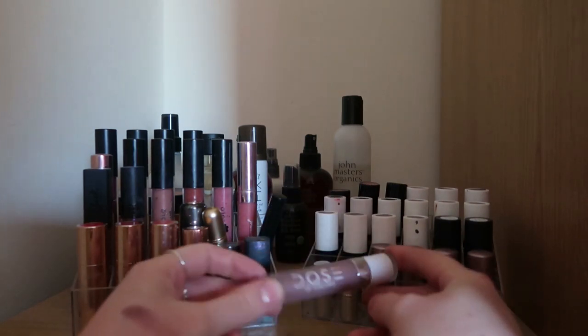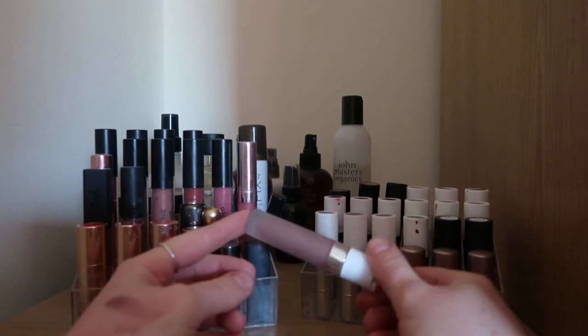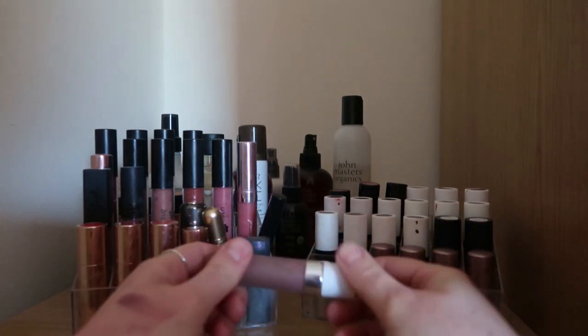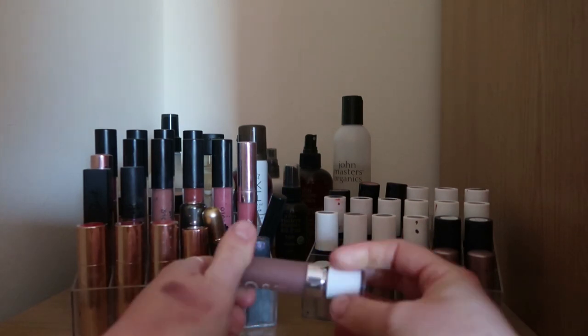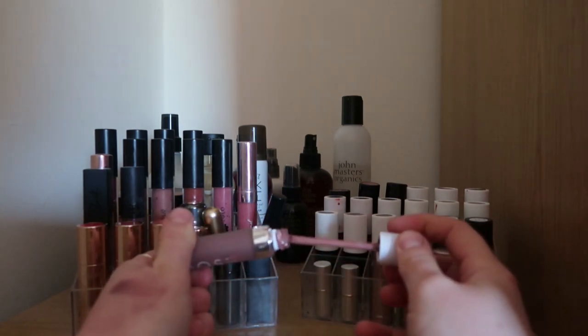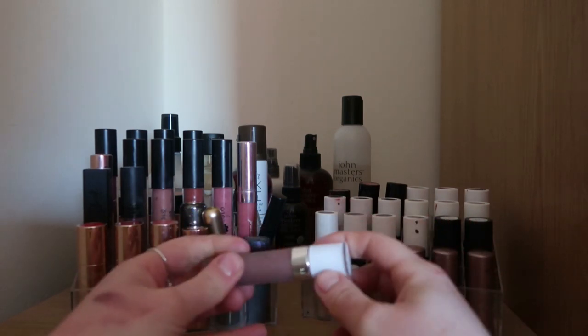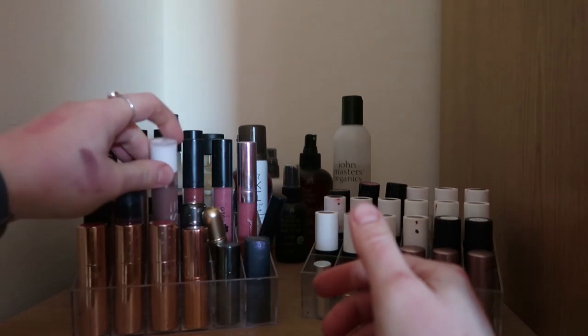I have been kind of going more for lipstick formulas now as opposed to liquid lipsticks. I used to absolutely love liquid lipsticks, but I've kind of gone off them. This one is a really nice formula and is a really nice colour. So if you were wanting to pick up a liquid lipstick, Dose of Colours do nice ones. But yeah, I think my preference nowadays is more lipsticks.